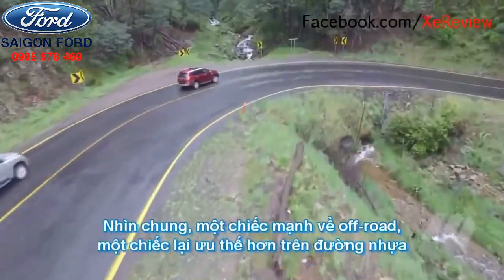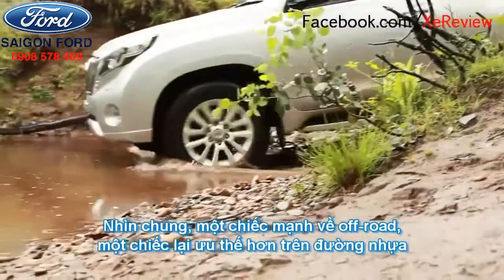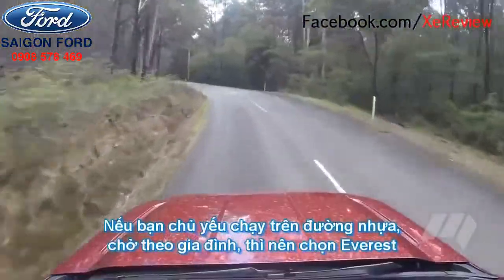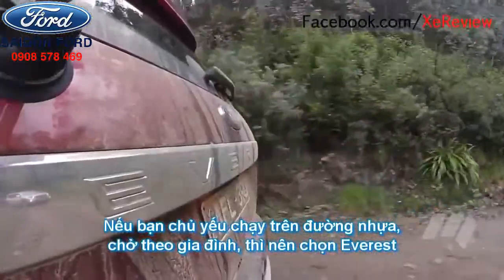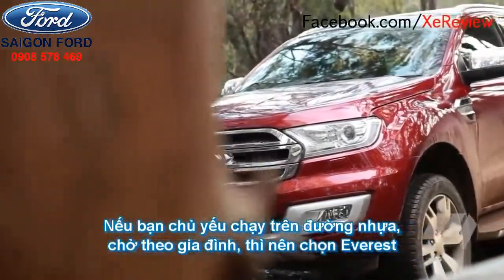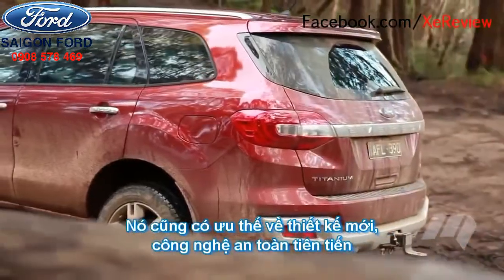In the end, there was little to separate this pair. Where one shone off-road, the other was better off. And if you planned on spending most of your time on the bitumen, towing or hauling the family around, we reckon the Everest is the way to go. It's also a better choice if you want the latest design and safety technology.